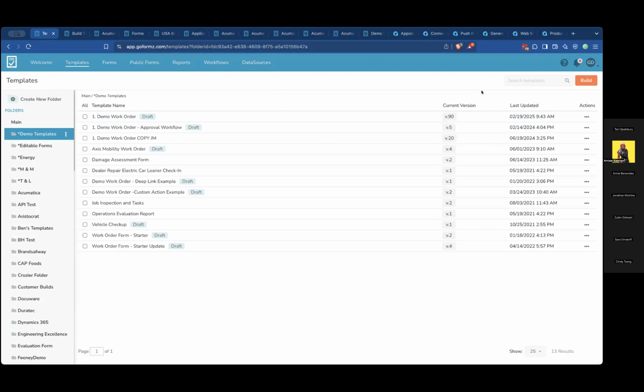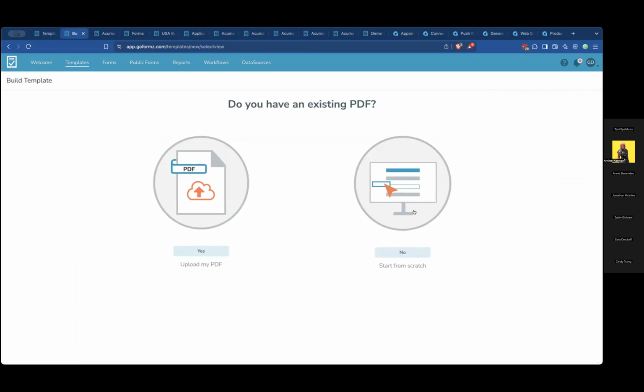Regardless of what path the customer is coming from, the first step is to build a template within GoFormz. You can hit that build button, which takes you to a couple of options to get started. You can upload the PDF, which becomes the background of the form, and you're overlaying fields on top of it. Or you can start from scratch, which is more of your traditional mobile app builder experience, think something like Power Apps or the like.